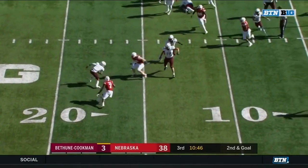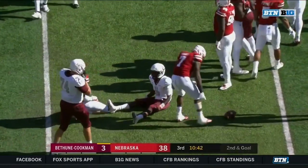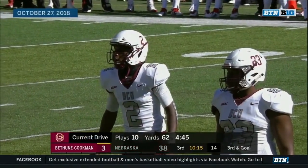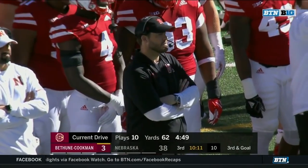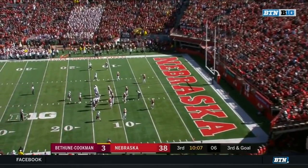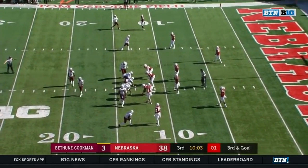Israel pulls it. He's got nowhere to go. The tackle is made by Gifford. Well defended there. We've got to hurry here. The play clock is down to 5. Israel looking to the sideline.